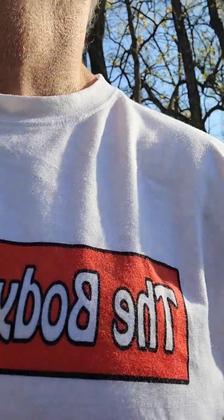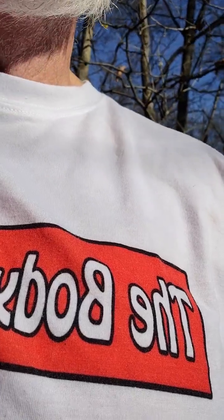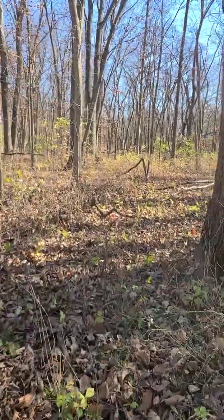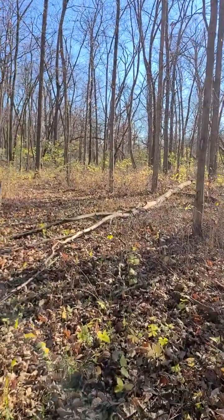I hear him. Hey, he's over there. I just don't see him. Yeah. He's across the creek. So, I don't know where I'm at. A couple ways I can get out of here. I think I'm going to come back the way I came because I know there'll be less poison ivy that way and more of a usable trail.